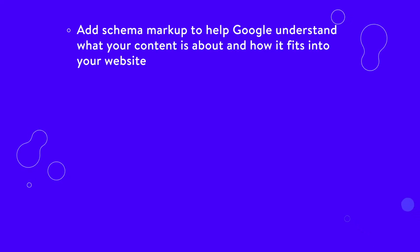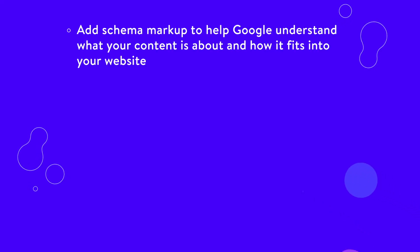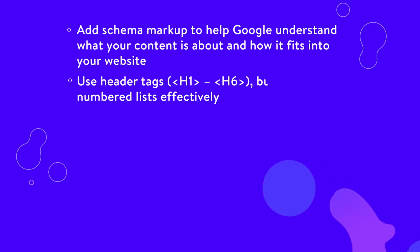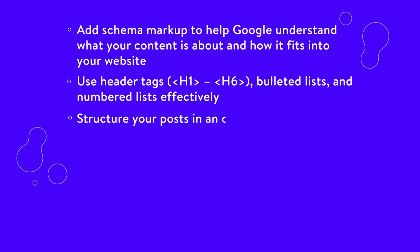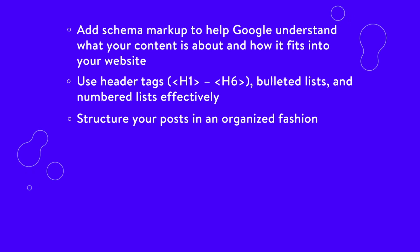The question is, how do you optimize your pages for featured snippets? Unfortunately, there's no magic recipe to get your content into the featured snippets. However, from our personal experience, we found the following can help. Add schema markup to help Google understand what your content is about and how it fits into your website. Use header tags, bulleted lists, and numbered lists effectively. Structure your posts in an organized fashion.